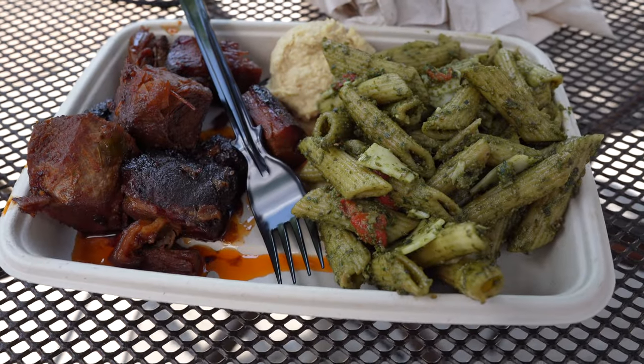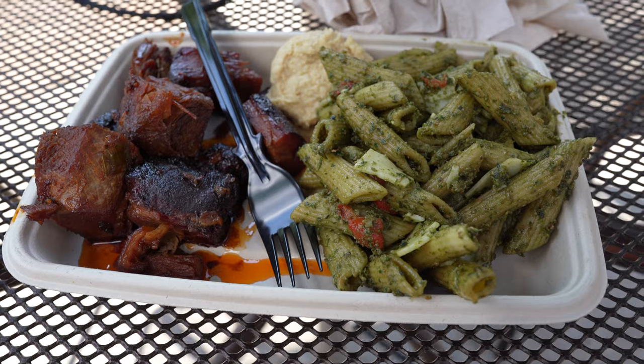Now let's try out the food. It does look very good. I'll let you guys know what it tastes like. So let's do a quick taste test of the pork. Looks good.